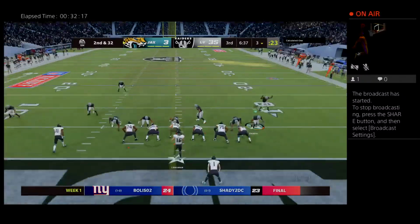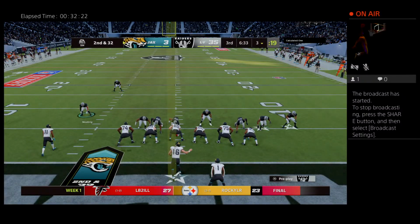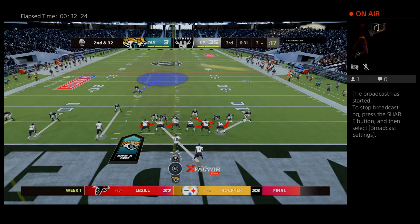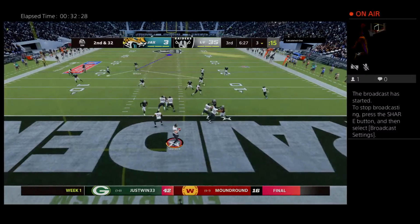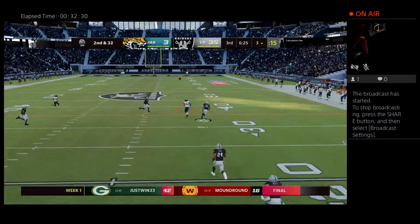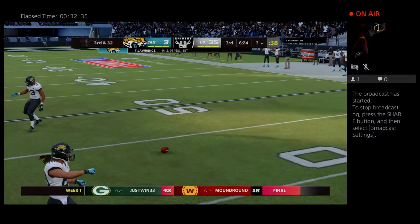Well, this one from about 2 counties over after the sack. They come up on a 2nd and very long. From the gun, it's Lawrence, trying to lay one up deep. And he knocks the ball away, and it falls incomplete.